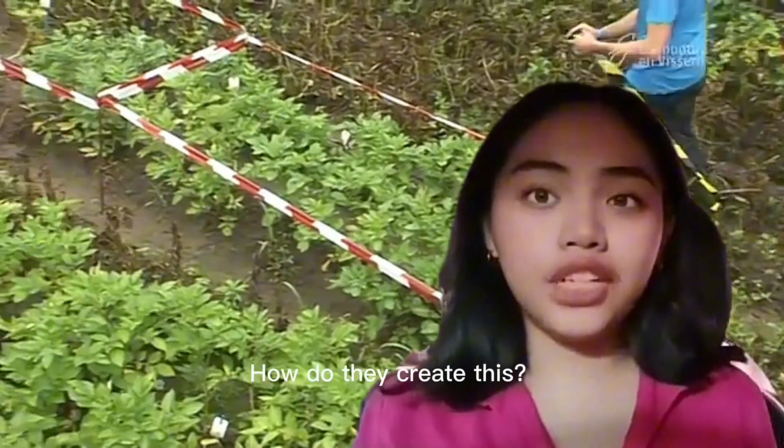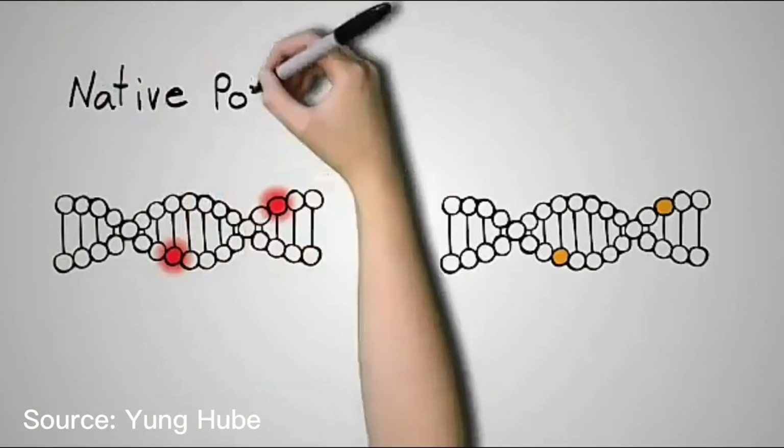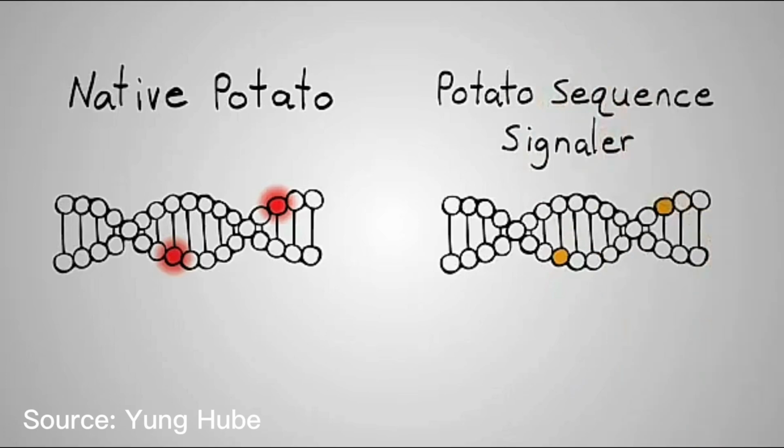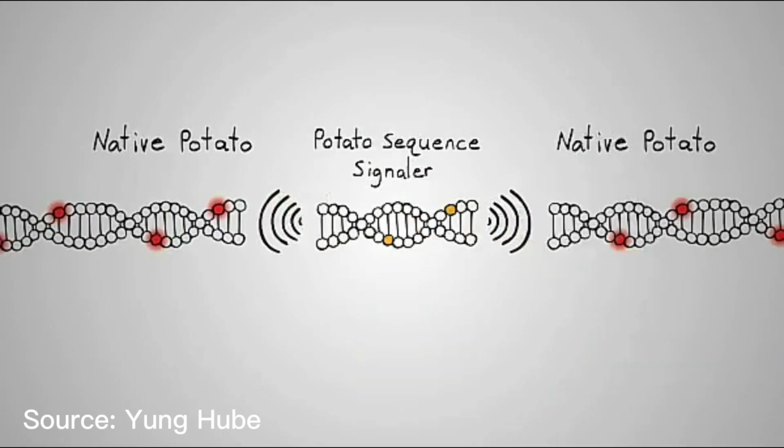But how do they actually create these genetically modified potatoes? Scientists use a technique called genetic engineering. They insert genes from other organisms into the potato's DNA to give it specific traits, like resistance to pests or tolerance to environmental conditions. Wild and cultivated potato genes are used to create a gene sequence that is inserted into the potato plantlets using biotechnology. And because the plant's genome recognizes that sequence, it triggers a signal to suppress naturally occurring enzymes in a process called RNA interference.